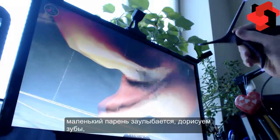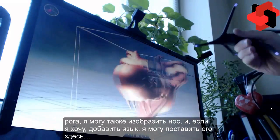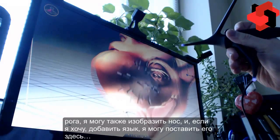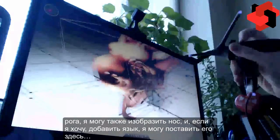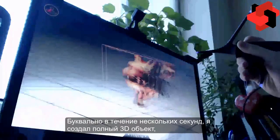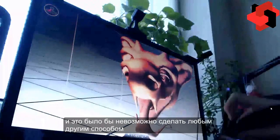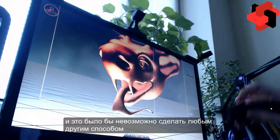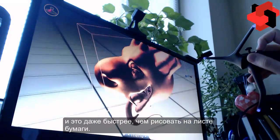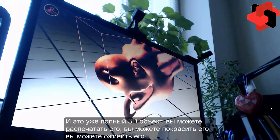For example, let's make this little guy smile, have horns, put the nose there, and the tongue I can put here. Even in just a couple of seconds, I could create a full 3D object. It would be impossible to do it in any other way. It's even faster than drawing something on a piece of paper. So it's already a full 3D object.